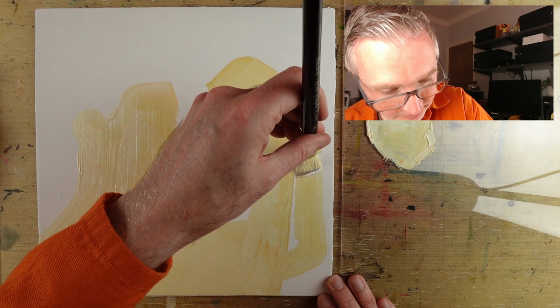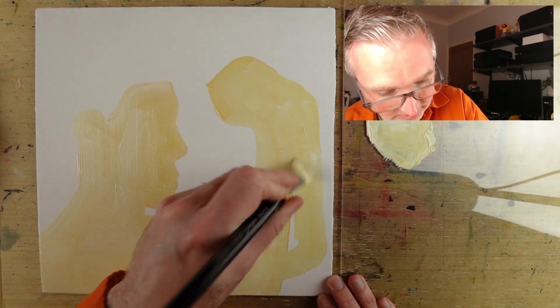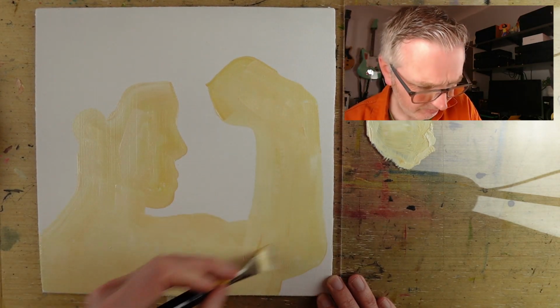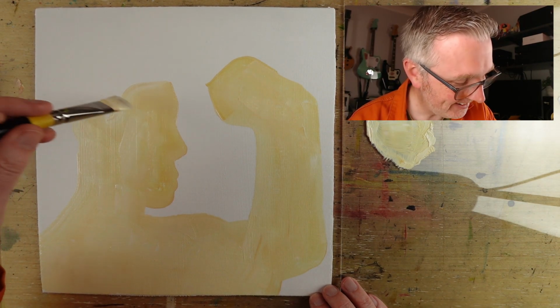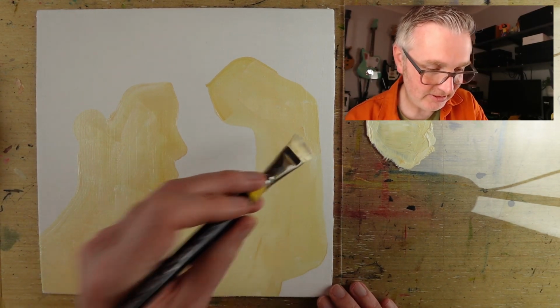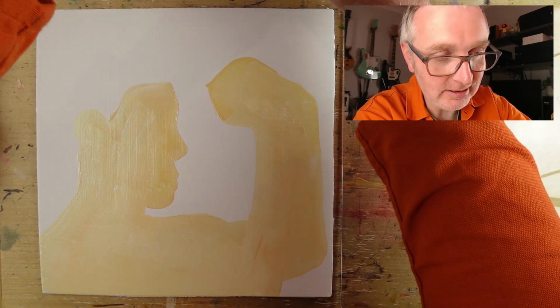What a lot of artists would do, they may do a pencil sketch first or an underlayer. This is my sketch, and it's what I stick with. Just need to clean this brush.